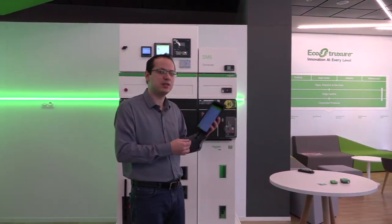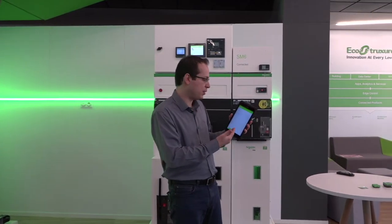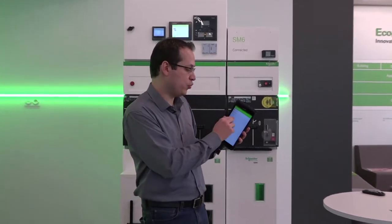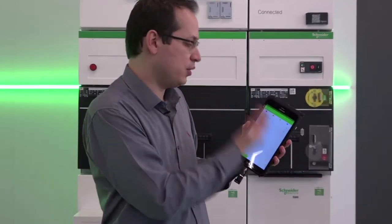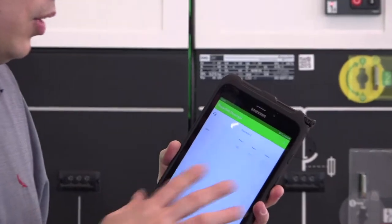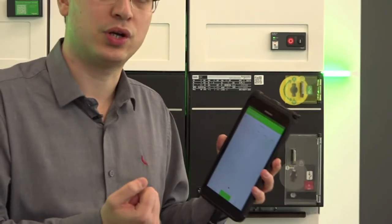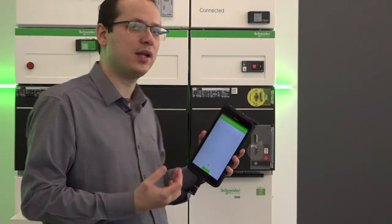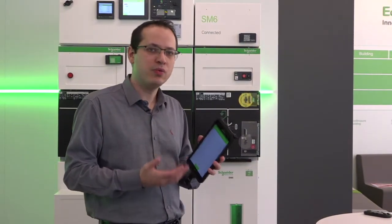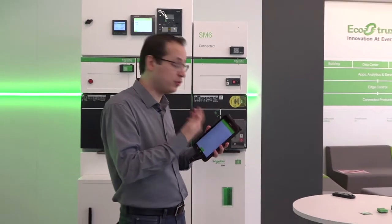So here we have a standard tablet that is loaded with the EasyErgy Thermal Connect application. It allows you to read all the thermal information in the cubicle. Here we have an example of phases 2 and 3 of the cubicle, at 20 degrees. And you can read it every time you need to get the thermal information on your cubicle, you just come in and acquire the data with the thermal sensor. It's really replacing the standard procedure of having the scanning camera and thermal vision camera in front of the cubicle.